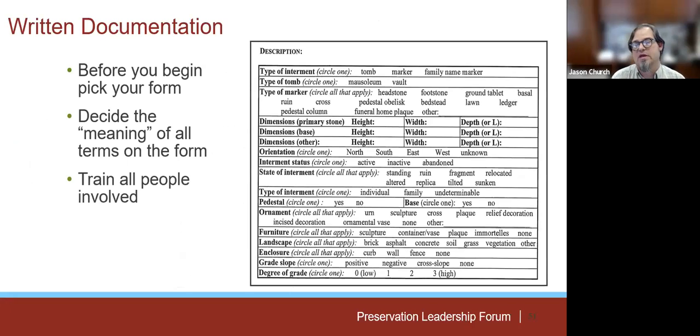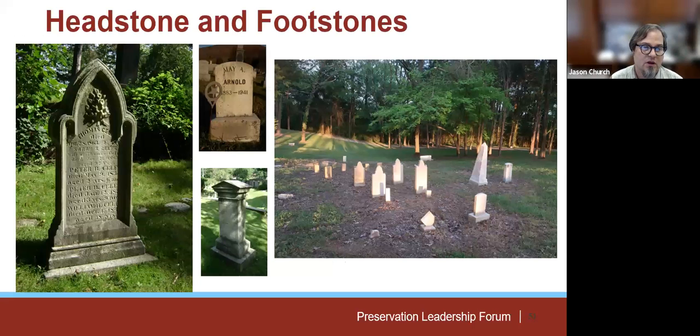So the important thing is not the form you choose, it's deciding what everything on there means and training everyone who's going to work on it. Now, this might seem silly. Everyone on here is obviously very interested in cemeteries, and I'm sure most of you are extremely knowledgeable about cemeteries, but we run across this a lot. Next slide, please. Where you have things as simple as the difference between a headstone and a footstone.